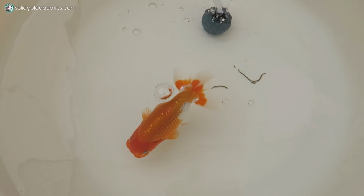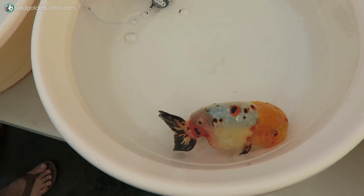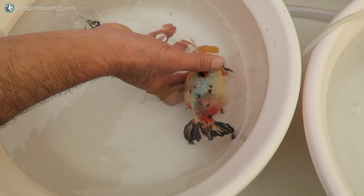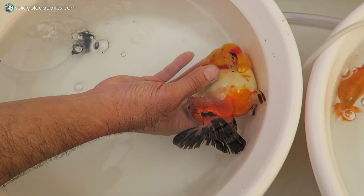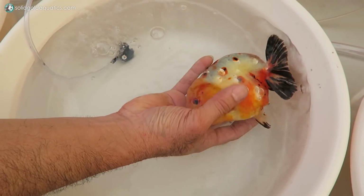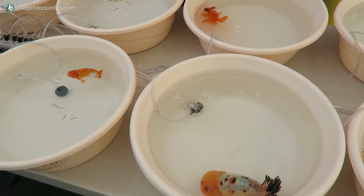Same with this one. Well, to me that's not a ranchu, it's a lionhead. Oh, lionhead. This is Chinese. But I know for this one, the body group, you know the color. Yeah, well this is a Chinese fish. More of a side view type, would you say? I never use that term because I'm old school. So you would say lionhead instead of side view? Tomorrow I'll talk about this. Yeah, the terminology has changed.